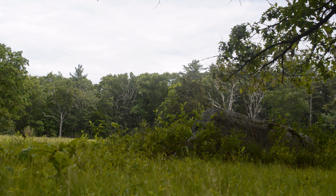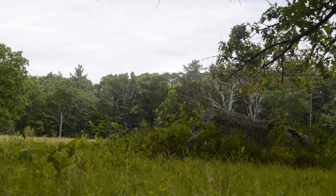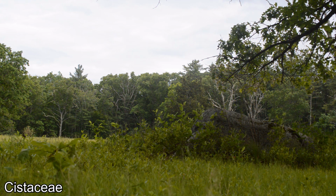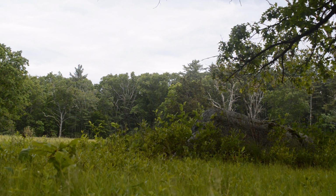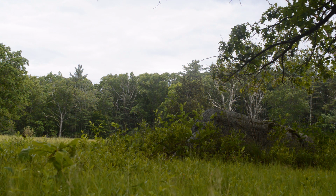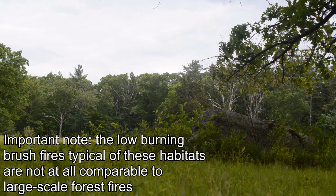And I suppose that's appropriate because today we're going to look at a few species and a few genera in a family that might be somewhat obscure to some people. We're going to look at a few plants in the family Cistaceae, the rock rose family. These are species adapted to coastal, fire-dependent communities. We're in an area where they do some prescribed burns right now, which is appropriate, and the habitat type here is more or less perfect for the species I'm about to show you.